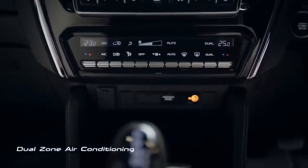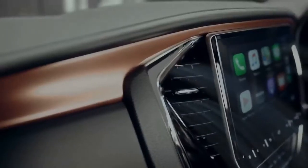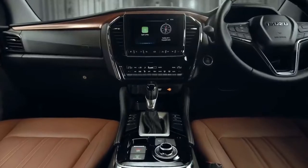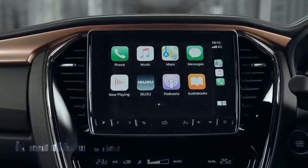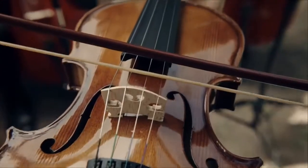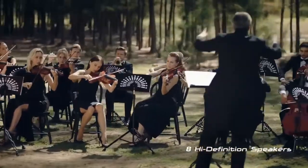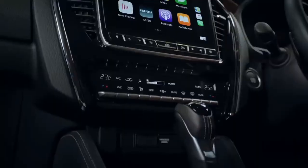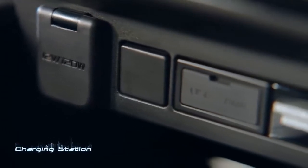The MU-X gets a long list of newer and more advanced features and equipment depending on variants on offer. It gets LED projector headlamps, a power tailgate, a choice of a 7 or 9-inch touchscreen infotainment system, a 4.2-inch TFT MID, that is multi-info display, and dual zone climate control with PM 2.5 filter and ambient lighting. It also gets multiple USB charging ports for the second and third row passengers.